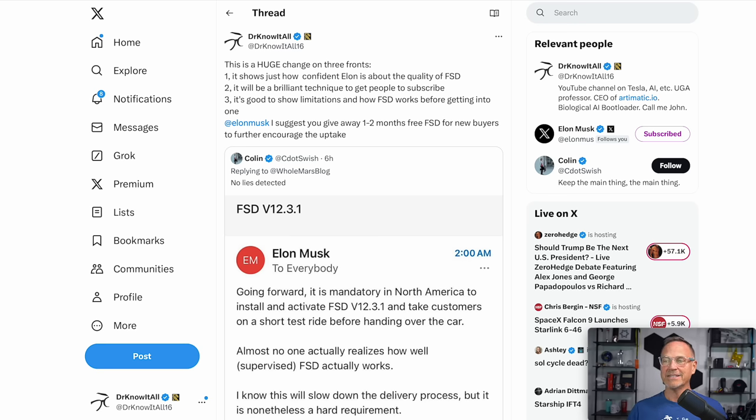Number three, I said, it's good to show the limitations and how full self-driving works before getting into one. In other words, it shows the user that this is not a panacea at this point, right? You don't just press the button and then go in the back seat and go to sleep or something, you still do have to be aware. So the person who's doing the test drive or the demo drive can show best practices. And I actually think that's a good thing.